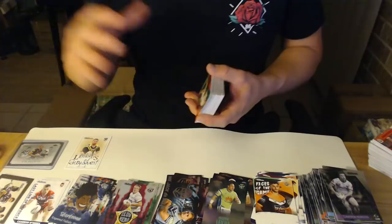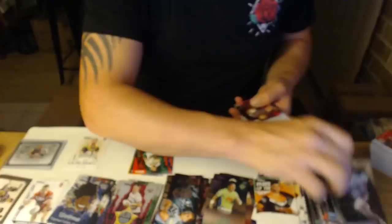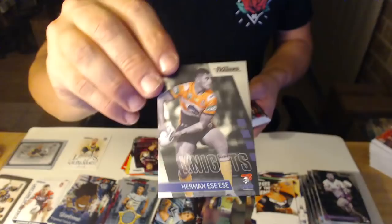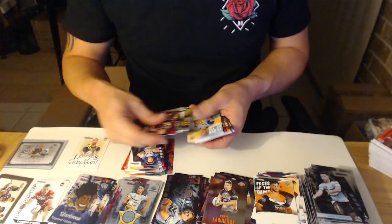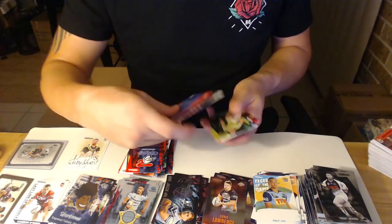Also, on new products, we have footy stars here too, AFL, for those of you who swing both ways. Cross the codes, that is. Kenneth Bromwich, parallel. Club hero, Valentine Holmes, SASA. Chris Lawrence, season, Chad Townsend, Sammy, Trent Merrin. Here's our two parallel pack. Seagulls checklist, Lachlan Fitzgibbon.